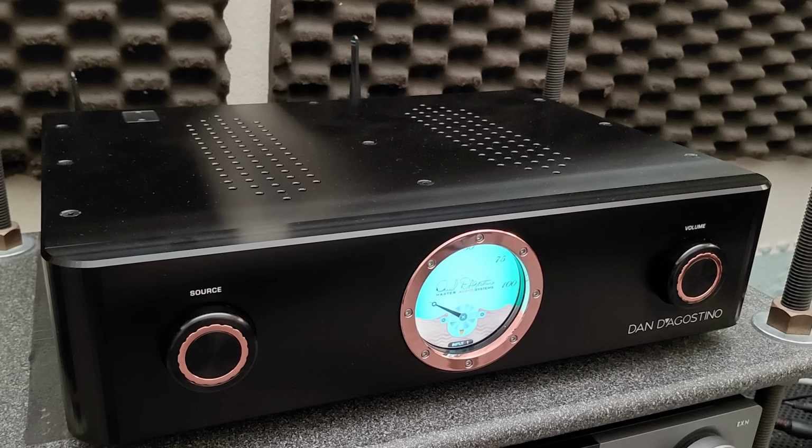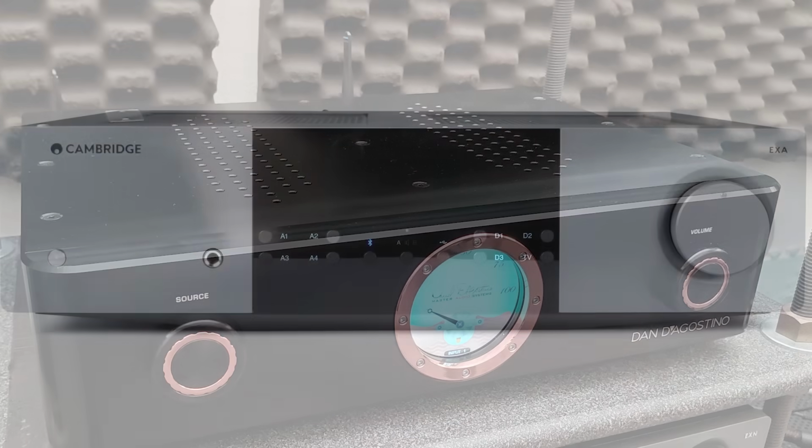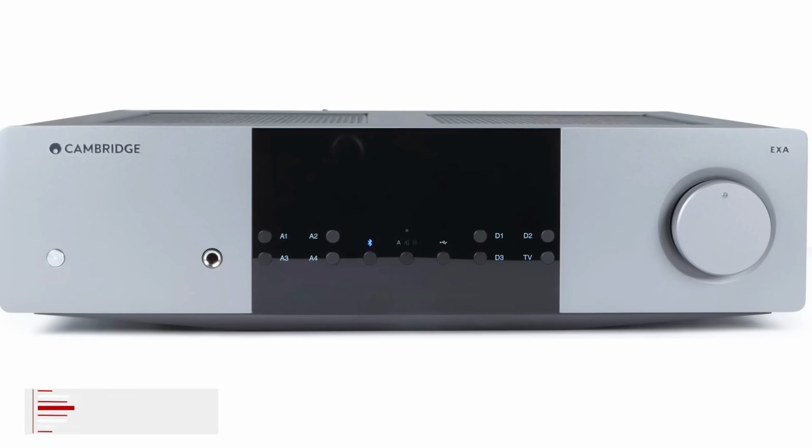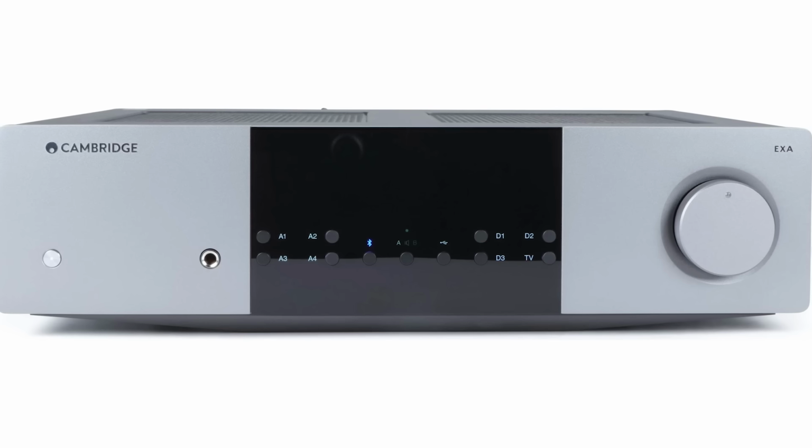I wanted to compare it with another integrated amp, this time the new Cambridge Audio EXA 100. Sure, it sells for less than 1/6 of the price of the Pendulum, but I've confirmed it can compete sonically with other amps twice its price.